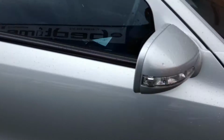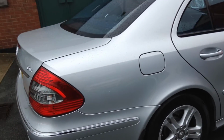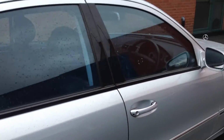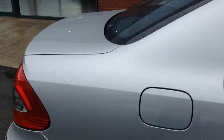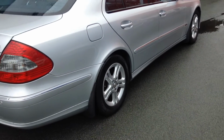Looking down the side of this car again, I generally can see no marks on this car at all. Like I say, I will go through it in detail just to make sure that I haven't missed anything, but on first looks, this car is pretty much immaculate. The whole offside of that car is absolutely perfect. That rear tyre, as you can see, again has great tread depth, looking around 4mm, and that rear wheel is fine. As you can see, the car does have mud guards fitted as well.